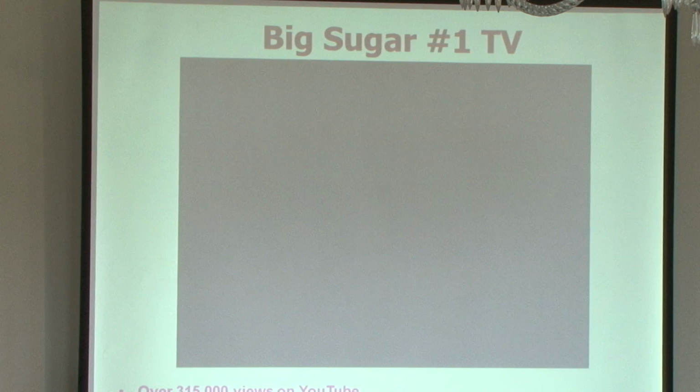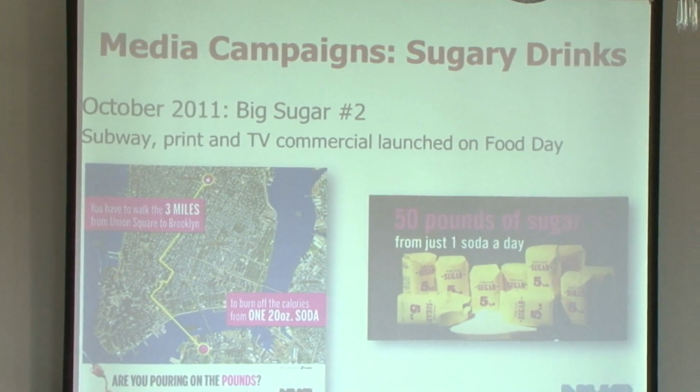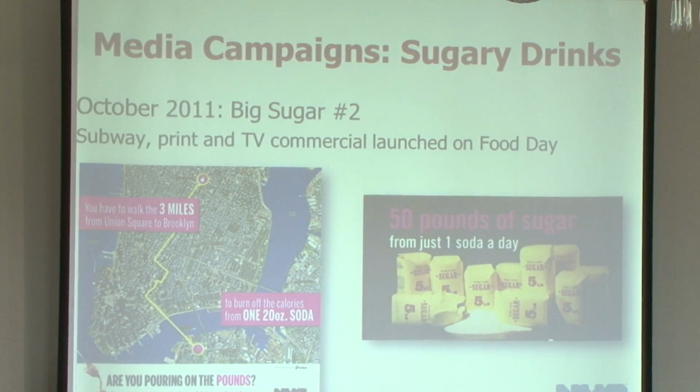So that one's not as fun, but we do know from the evaluations of it that we've done that half the people who saw it say they're drinking fewer sugary drinks. So that's something that we're pleased with.